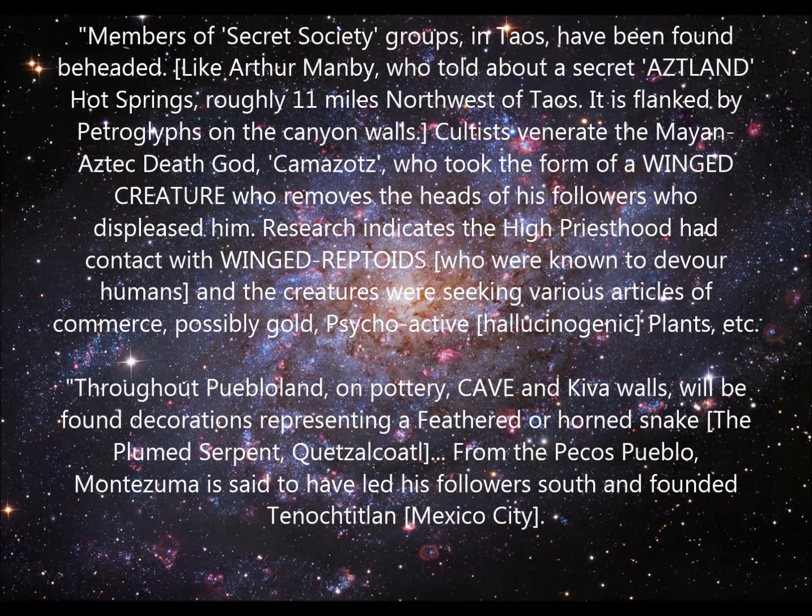Branton: members of secret society groups in Taos have been found beheaded, like Arthur Manby, who told about a secret hot springs roughly 11 miles northwest of Taos. It is flanked by petroglyphs on the canyon walls. Cultists venerate the Mayan Aztec death god, Camazotz, who took the form of a winged creature who removes the heads of his followers who displeased him.